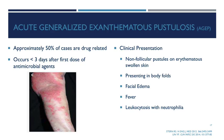And then the last one, or there's 2 more on here actually. So there's AGEP, which about 50% of these cases are drug related. Sometimes they're related to other conditions, but they usually occur a little bit earlier, usually in the first few days of therapy, like less than 3 days. Patients tend to present in the body folds, so you may see it in the armpits or the elbow fold. They can have facial edema, fever, and neutrophilia. So you start to see a lot of these patients have a lot of the same symptoms, and it's really hard to distinguish which type of rash they have.